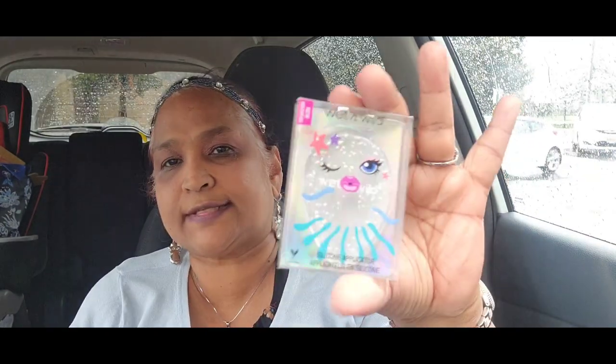Then I picked up another one of this Wet n Wild silicone applicator. Look how stunning. But you guys know I opened it before. Those stunning stuff is not on the applicator. So I got that.